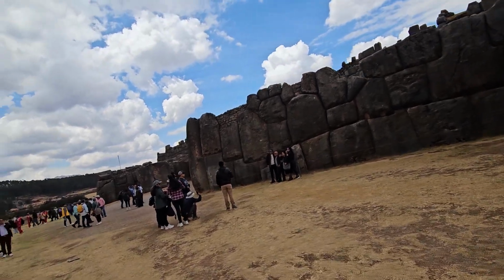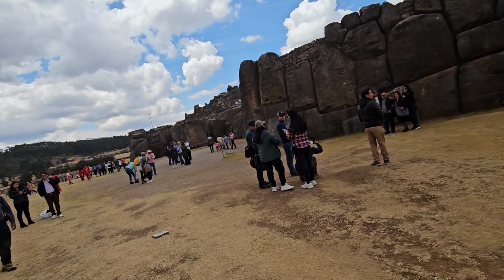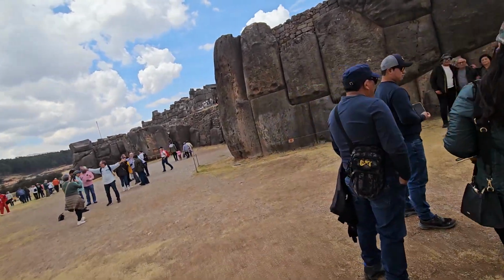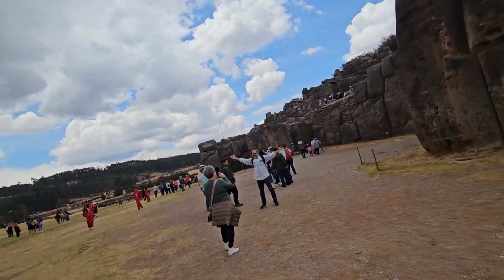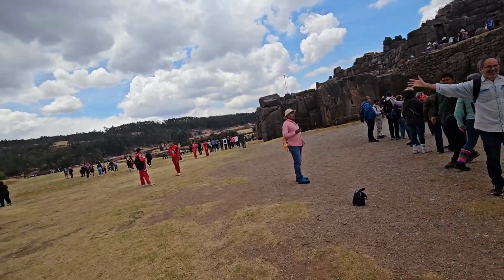Saqsaywaman, and tomorrow is the Machu Picchu. That should be even cooler. Actually, I don't know. This place is pretty neat. It's pretty neat.